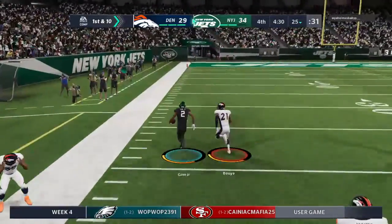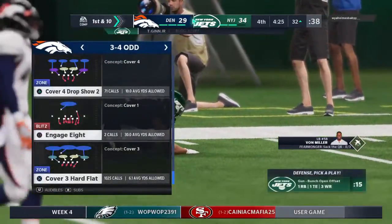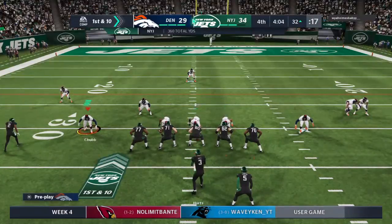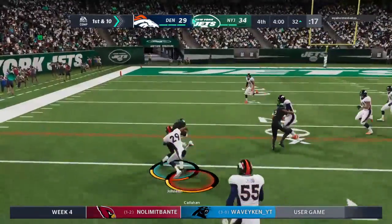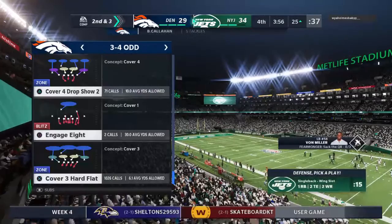Room here to run. And he takes it all the way down to the 32. Big yardage that time for the Jets. 43 yards. So the big play changes the complexion of things. Here's 1st and 10 just outside the 30. 7 yards on the pickup there, and it'll leave them with a 2nd and 3.